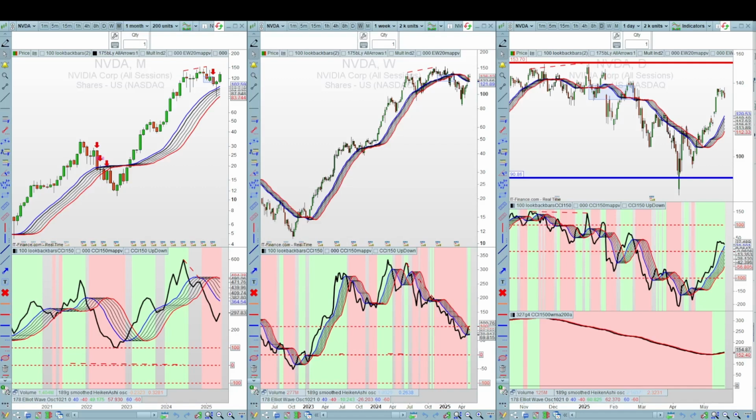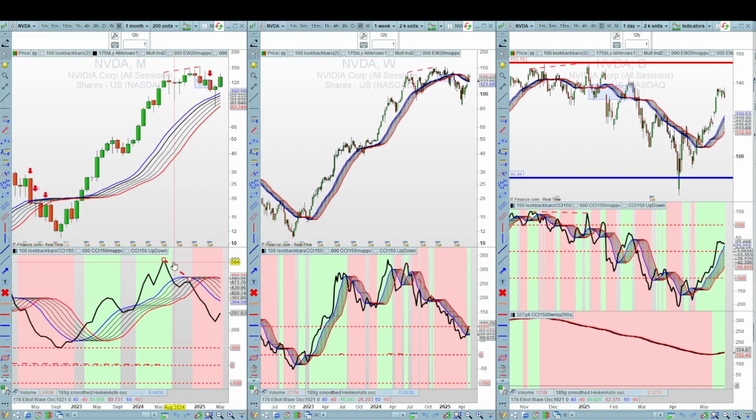So if you're a regular follower of Pete's Investing channel, you'll know that we look at the long-term trends as well as the micro levels of charts. So here we've got the monthly. Now you'll notice here the price is still above the moving average range, but notice as well we did have a bearish divergence a few months ago on the monthly, and the CCI has fallen below, so that's a bearish divergence.